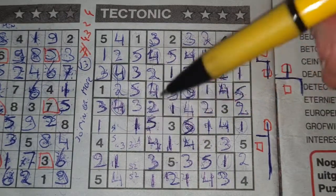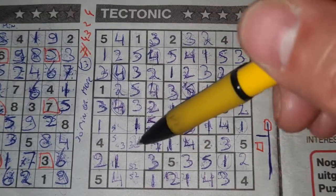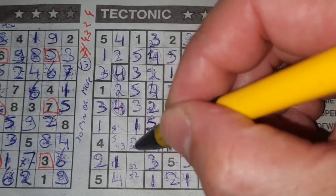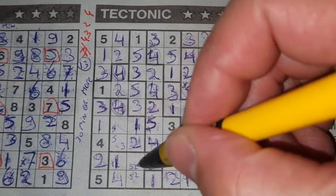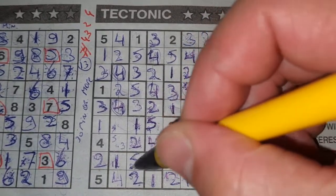I think this box should be a 2. Because it can be 1. Should be a 2. Can it be 3? Can it be 4? Can it be 5? Yes, definitely 2. Now we have a 2 there. So this box cannot be 2 anymore. This box should be a 2. And that box should be a 5.